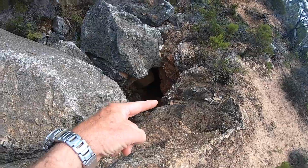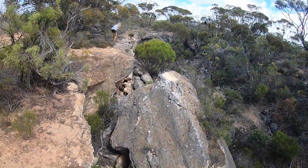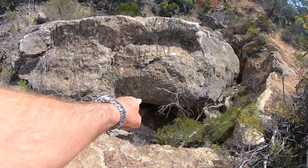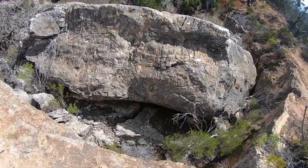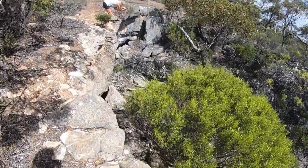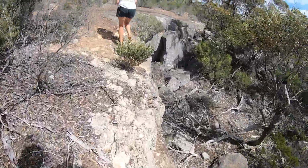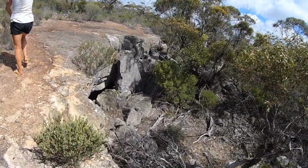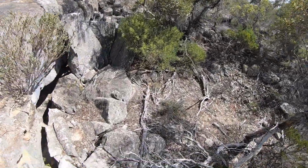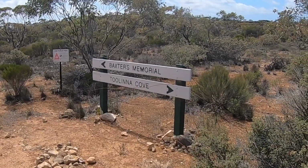See, it goes down in under there. And I know it goes in over that way because I've already spied that one. Go have a look. You won't be able to see it, but I can see all the way down there. Ooh, well, not all the way to the bottom anyhow. And the boss is taking a photo of the other sort of part of the cave, I suppose. Down in under there.